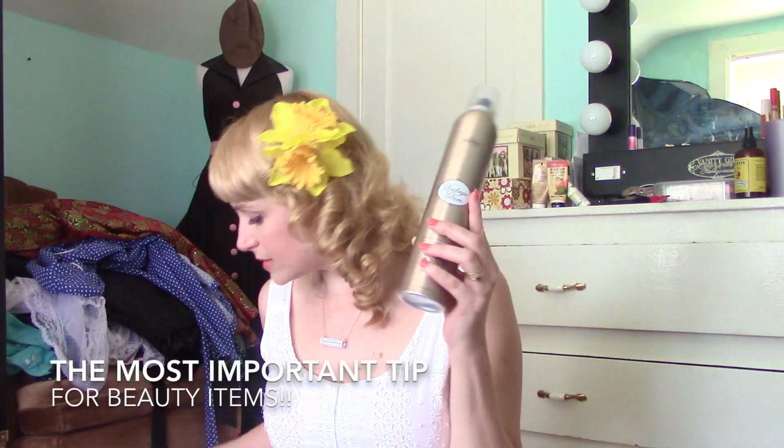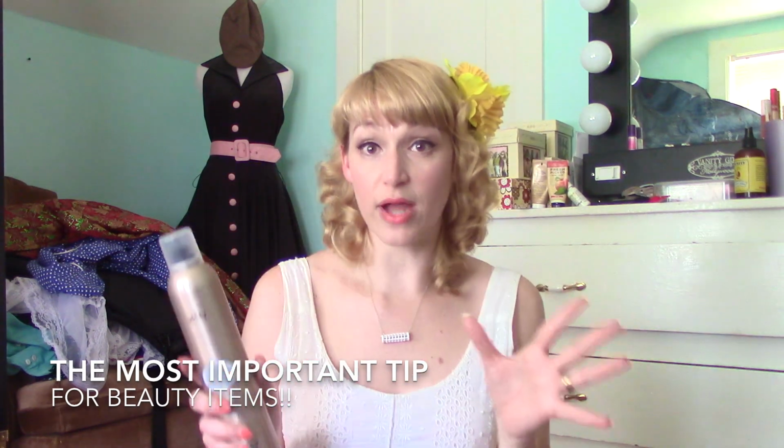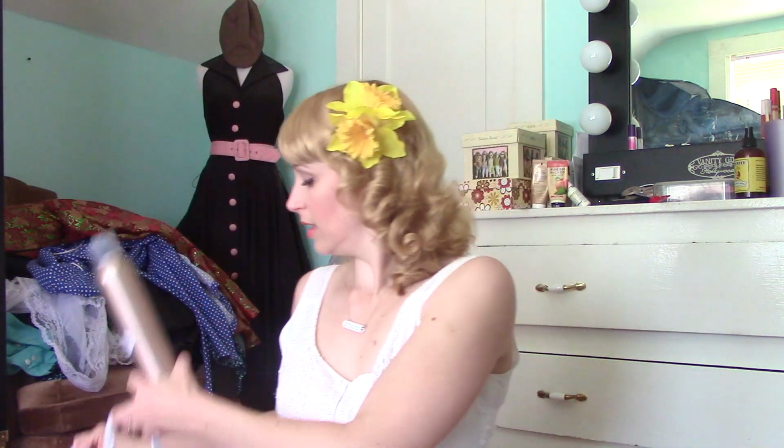My hairspray and styling products, my cold cream, anything that I think might come open while I'm traveling, I put it into a plastic bag. I stick it all in there together, make sure the tops are on really tight, wrap it up really, really tight so it's not going to shift too much, and then I put it into a side pocket of my bag.